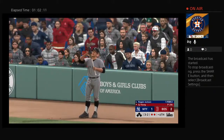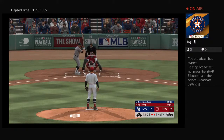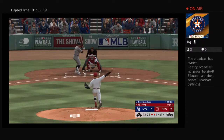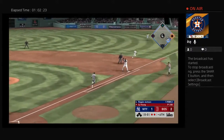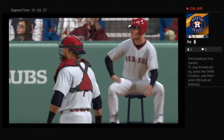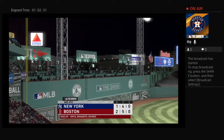Mickey Mantle would be next. Now the 3-2 pitch. Swing and a miss at 1 in the dirt. The throw to first is in time, and the inning is over. Down in order go the Yankees. They're down 2-1.